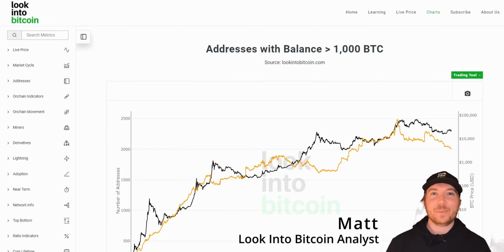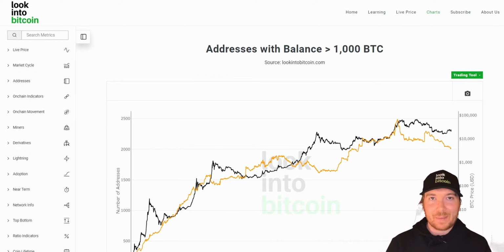Hi everyone, I'm Matt from Look Into Bitcoin, and today we're going to be looking at whether whales are currently dumping their Bitcoin. To do this, we'll be using a number of resources that are all freely available on lookintobitcoin.com, your number one source for Bitcoin information.